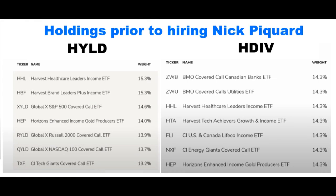At first glance, this might seem like a good strategy. It is a one stop solution for buying a variety of ETFs which are diversified across different sectors, and each of them is actually using a different covered call strategy. So you're getting diversity in terms of its holdings as well as the covered call strategy used to generate income.